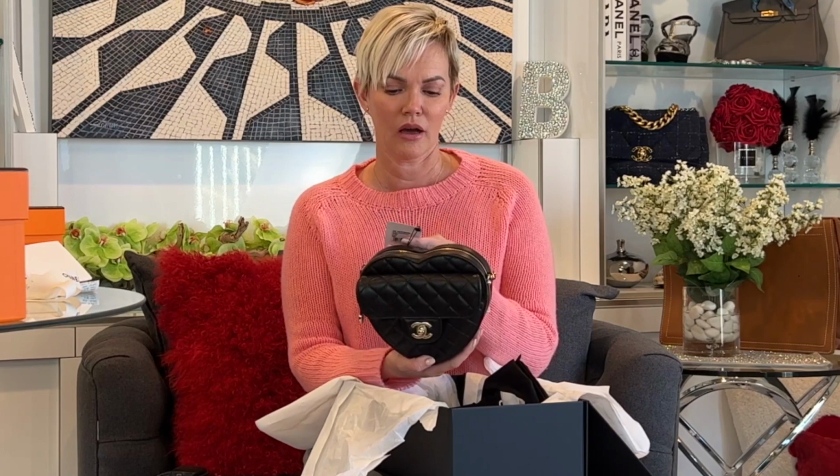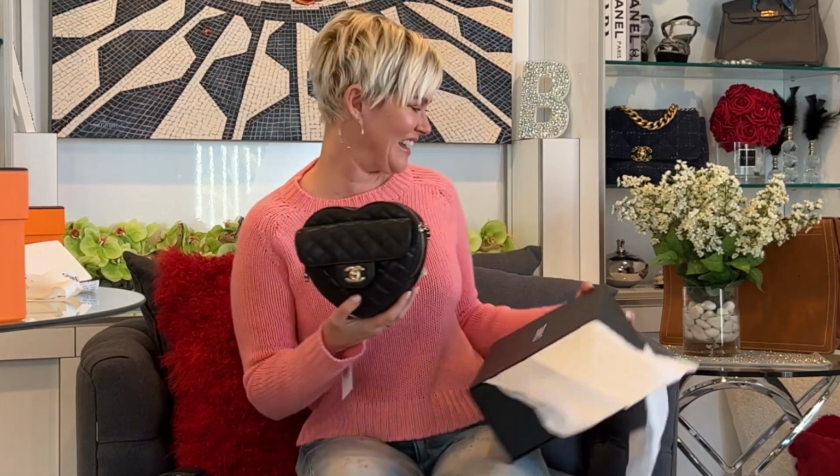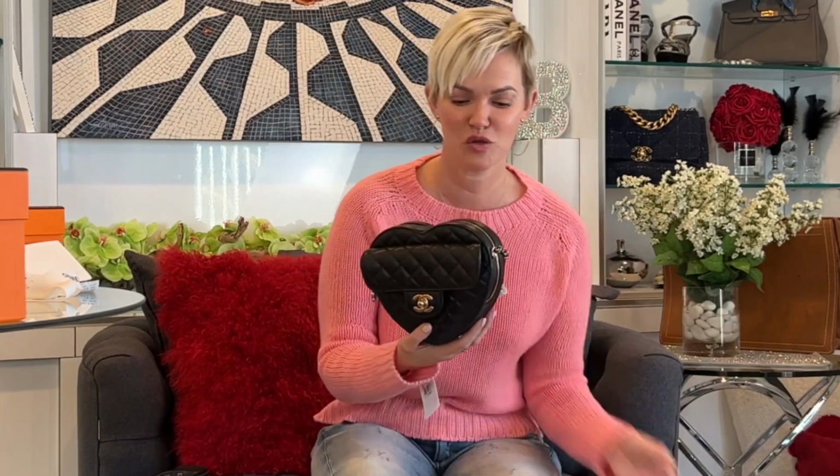This one says heart bag gold medium. And then it says small underneath, or S underneath, 22S for summer. And then it has its little tag here, of course, same resale value that I had mentioned. So what can it fit? Not a whole lot. And I will show you a mod shot as well.